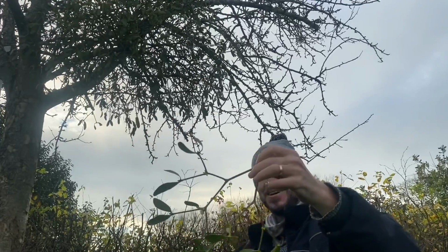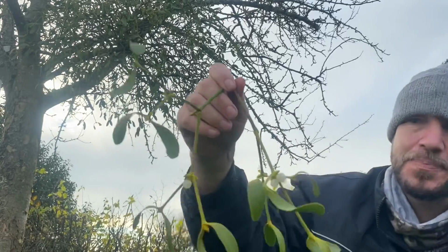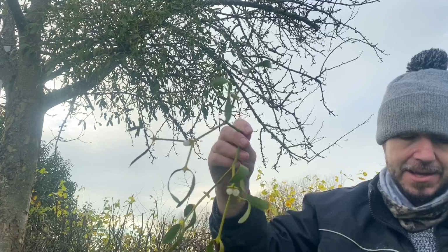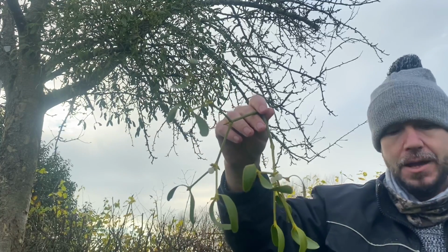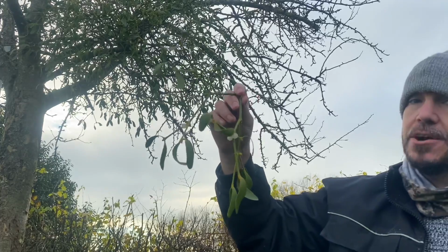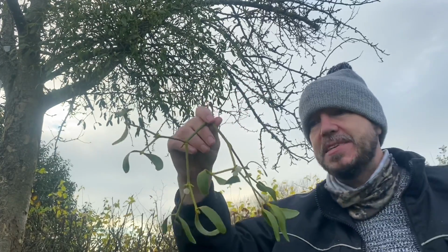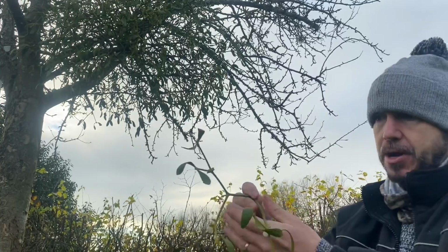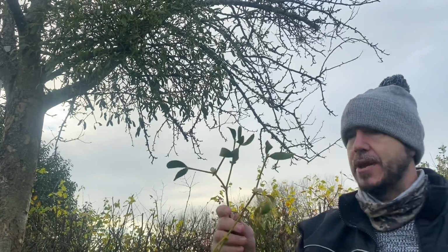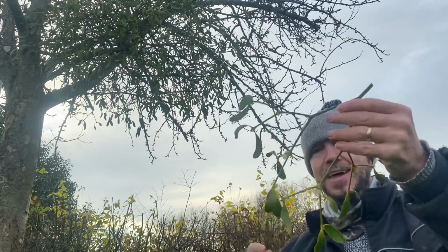Okay, here we go. So this is typical for a piece of mistletoe, and these white berries, they're not something you want to eat, but they are a valuable food source to some birds. And because they're around at a time of year when there's not a lot else around, that's why they get eaten. At this time of year, they're a valuable food source to birds when there's not a lot else growing. And that's part of how they spread.